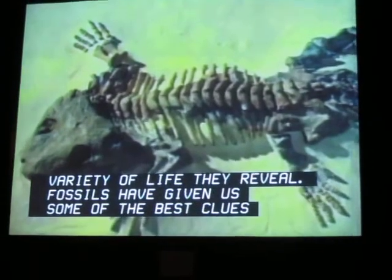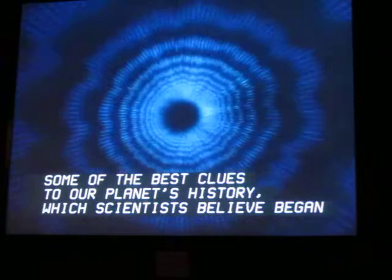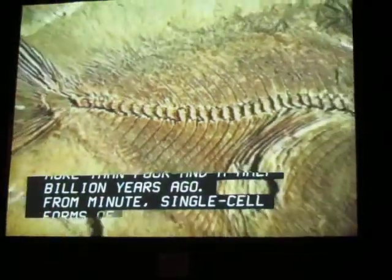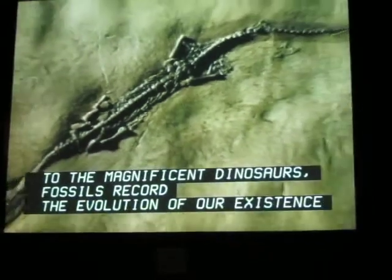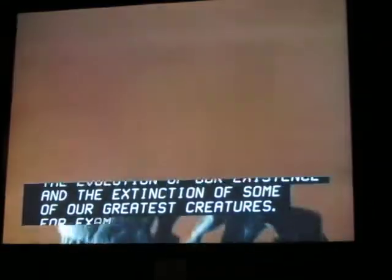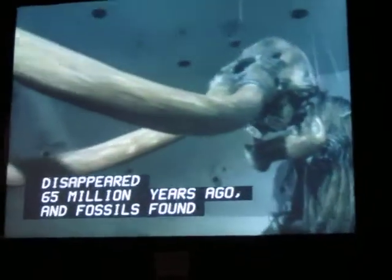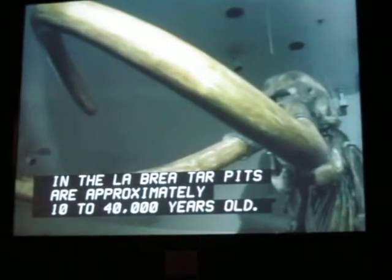Fossils have given us some of the best clues to our planet's history, which scientists believe began more than 4.5 billion years ago. From minute single-cell forms of life to the magnificent dinosaurs, fossils record the evolution of our existence and the extinction of some of our greatest creatures. For example, we believe the dinosaur disappeared 65 million years ago, and fossils found in the La Brea tar pits are approximately 10 to 40,000 years old.